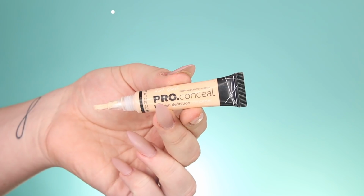But I'm going to be jumping straight into concealer, and for that I'm just going to be using the LA Girl Pro Concealer in the shade Porcelain. I'm going to be doing my eyes first, and I'm going to be using this concealer as a base for my lids. So I'm just concealing under my brow, and then I'm going to drag it all the way down onto my lid to prepare a nice base for my shadows. Now this concealer is super full coverage and extremely affordable.